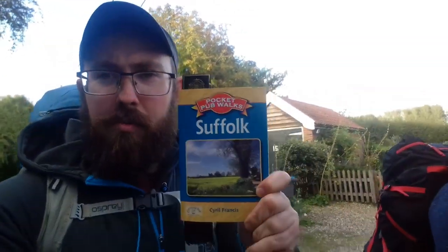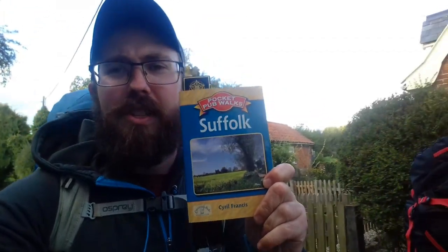And as you've just seen, we've left the Eel's Foot Inn, where they very kindly let us park Mark's car overnight. And we bought a drink each as well. So we're doing a little 5 mile circular walk from the Pocket Pub Walks book of Suffolk by Cyril Francis. And yeah, we're gonna be seeing a little bit of the Suffolk coast.